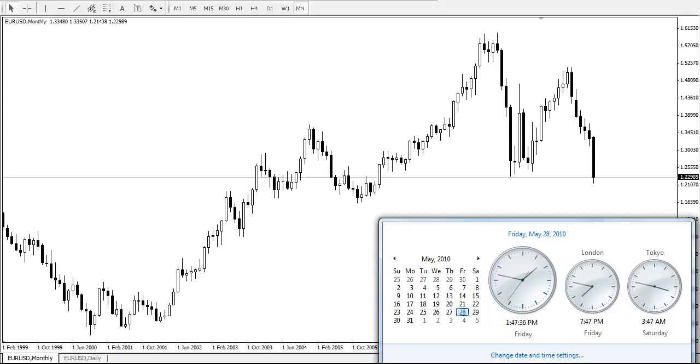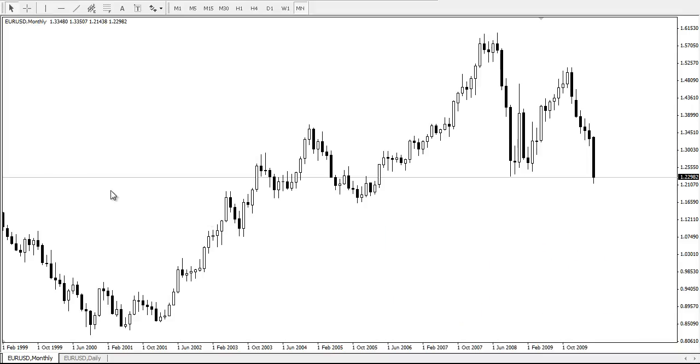So today's Friday, May 28th, 2010. It's almost 2 o'clock p.m., so we're coming into the close for the week here. This is a chart of the Euro US dollar monthly.